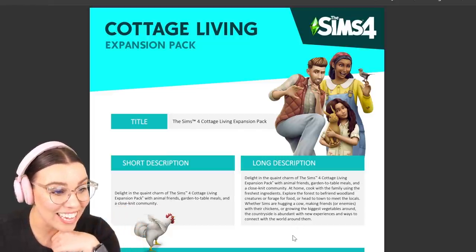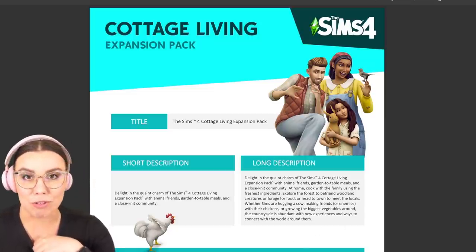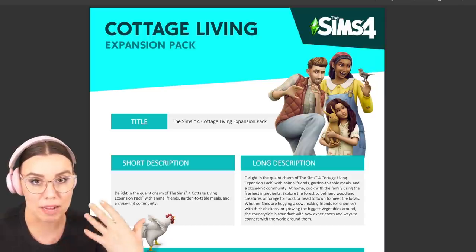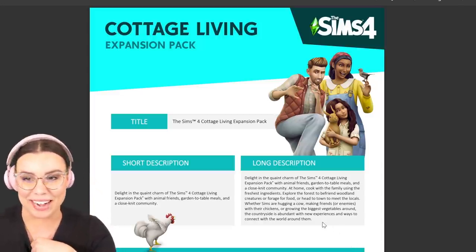Whether Sims are hugging a cow, making friends or enemies with their chickens, or growing the biggest vegetables around, so that suggests that you can grow vegetables of different sizes. And I imagine you do that through taking better care of your vegetables, like fertilizing them, etc. The countryside is abundant with new experiences and ways to connect with the world around them.